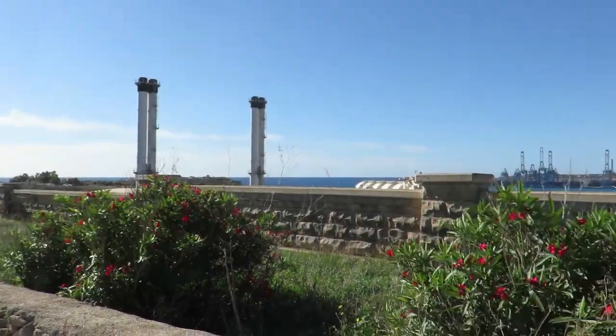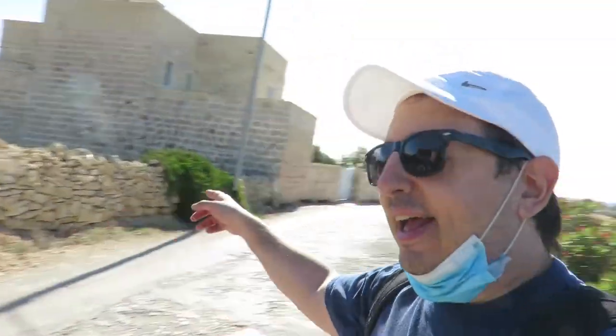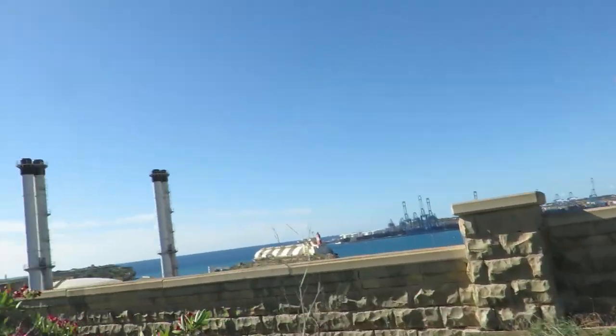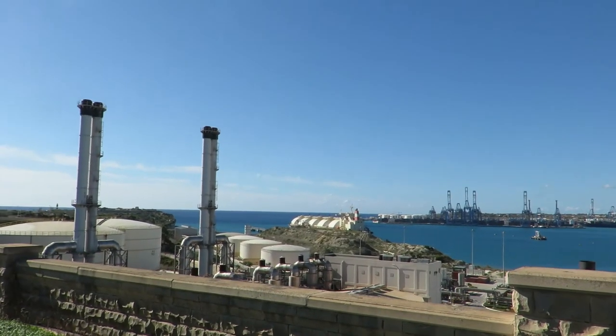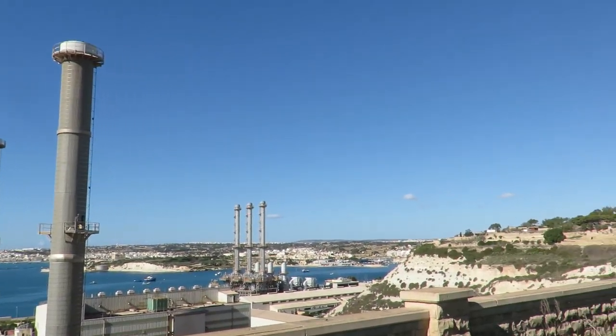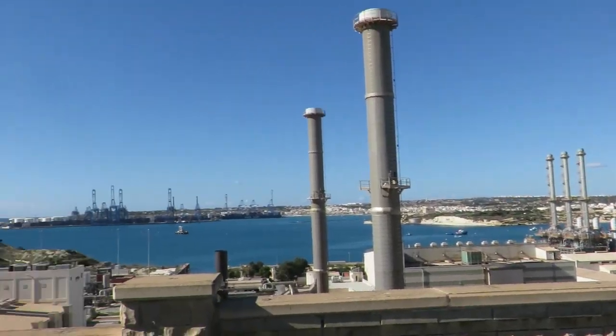This is the power station of Malta. Exactly. So, there you have it. We are here on the way to St. Peter's Pool. We're still on the hunt with my buddy Sam, right there. Hello. And I was explaining to him, this is the new power system in Malta. So, let me see if I can show it to you better. I don't know if you can see it, guys, but that's what it looks like.